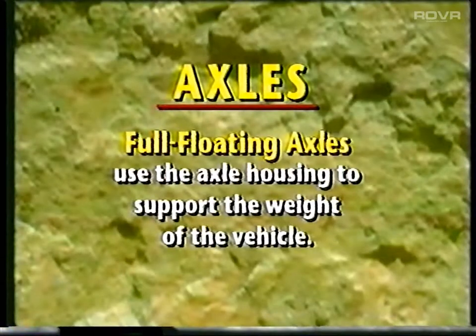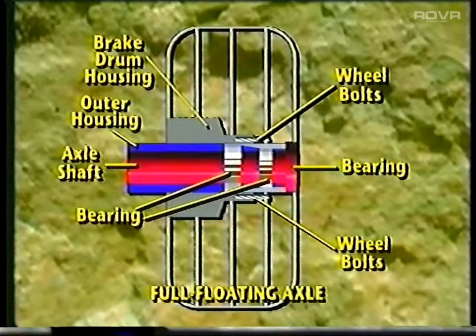For trucks with a GVWR over 8,500 pounds, there's the full floating axle. It uses the axle housing to support the weight of the vehicle. The axle shafts float within the housing and only transmit torque to the wheels. This axle is more appropriate for heavy-duty applications.